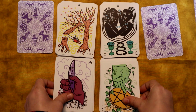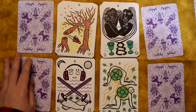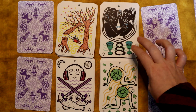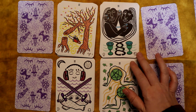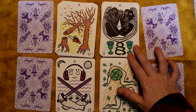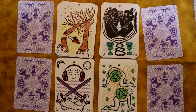Going ahead to the twos. I love this Two of Cups. This feels to me more traditional than a lot of the deck. We get this kind of intertwining symbolism of two people. There's a lot of familiar elements here, while it is certainly contemporary and unique as well.